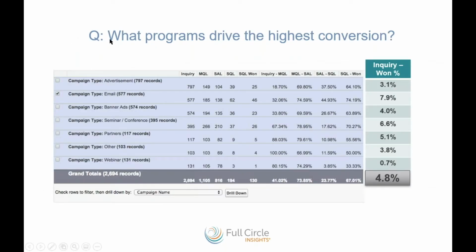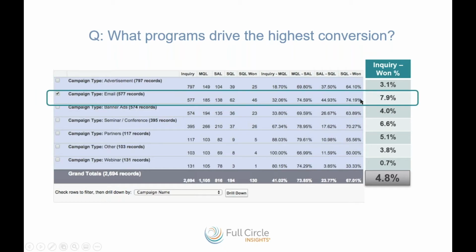Okay, second question: what programs drive the highest conversion rate? So here we have a set of campaign types, and you can see here we've got an overall inquiry to 1%. And when you look at this overall inquiry to 1%, it looks like the best campaign type is email.